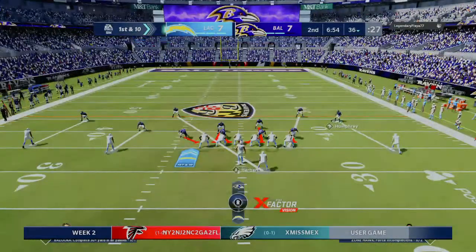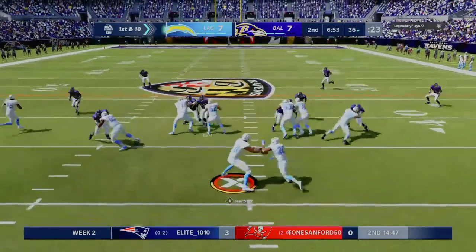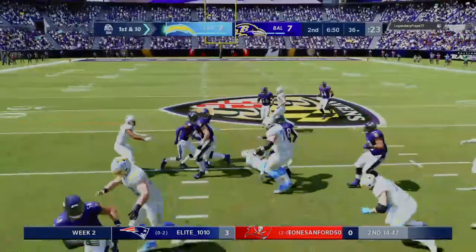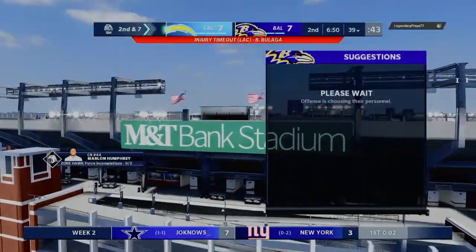Herbert going to lead up the Chargers here, 1st and 10 at their 36-yard line. He'll hand off here to Ekeler. Give him 3 on 1st down. It'll set up a 2nd and 7.